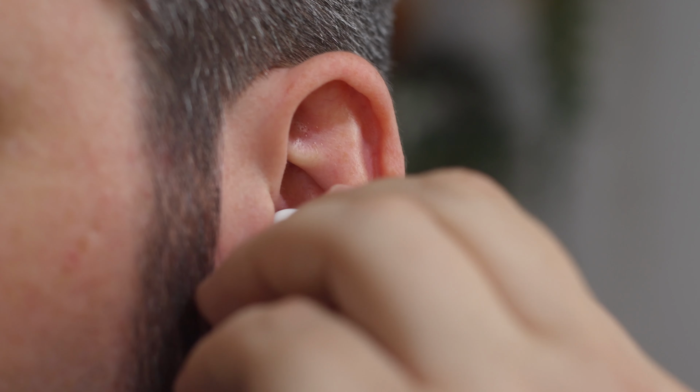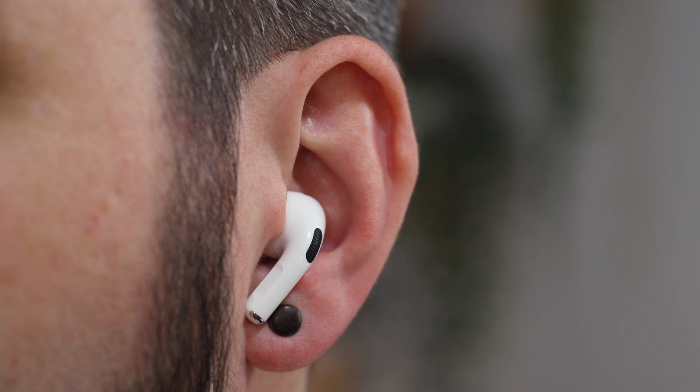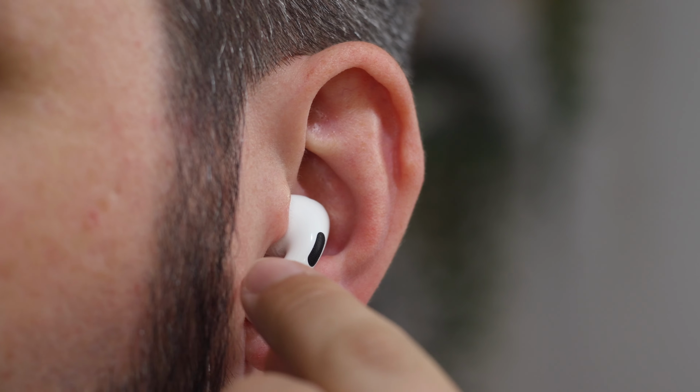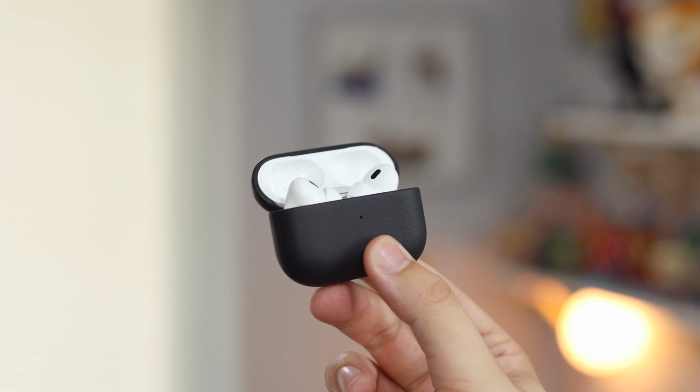They've got a really awesome transparency mode as well that lets in all that outside noise, and again, probably one of the better, if not the best transparency options out there. It's very natural, it doesn't really sound like it's on a microphone side of things, which obviously it does, but in general, really nice sound when it comes to the noise cancellation and the microphone options. And of course the overall sound of the AirPod Pros too, they do a really great job no matter what sort of music I'm listening to.